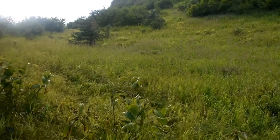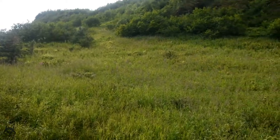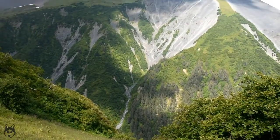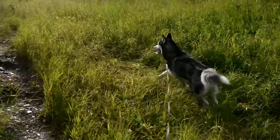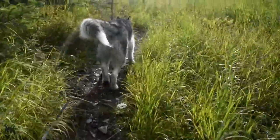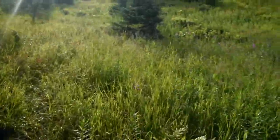Got some fireweed in bloom. I got a post from this area on my Instagram a few years ago. It's probably around the same time. Yukon's never been on this trail. I was on this before I ever got him, so it's all new to him. He likes it.